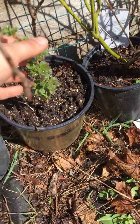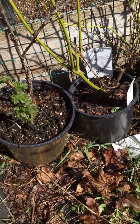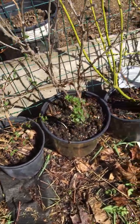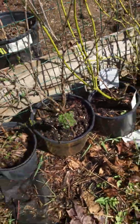And then this is 1 gooseberry. When I got the 2 packs of gooseberries that I bought, I gave my mom a bunch of the ones that looked really good, and out of mine, this was the only one that looked like it was alive. You can see most of this is dead, but it did put out a new shoot this spring.